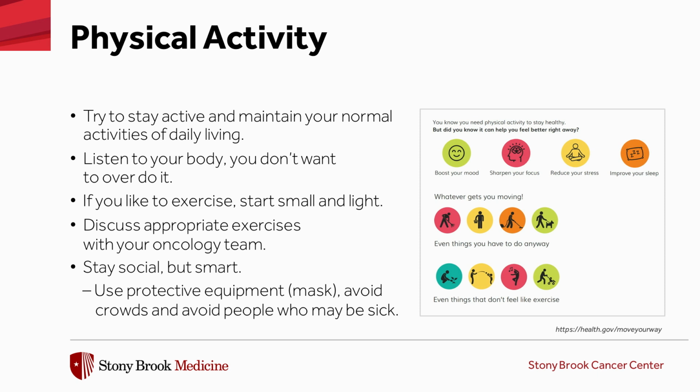If you exercise normally, you could start light and see what you could tolerate. You could discuss these exercises with your oncology team to see what's appropriate and what isn't. Staying social is important, but it's important also to stay smart. It's important to stay out of crowds and public places with crowds and avoid anybody who's sick or may be sick, just to avoid getting an infection. If you do need to go out, you should always wear a mask and use hand sanitizer.